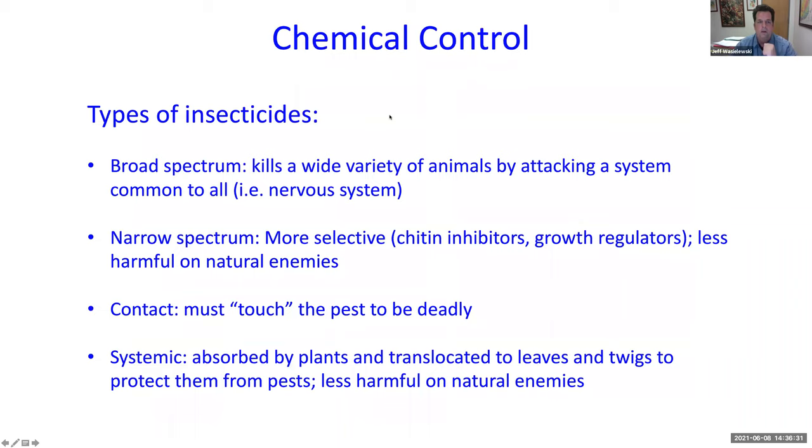So we have different types of insecticides. Insecticides are things that kill insects. So we have broad spectrum. That means it kills a wide variety of things by attacking a system like a nervous system. So that would kill like everything, the bees, everything.